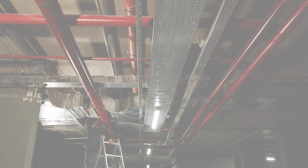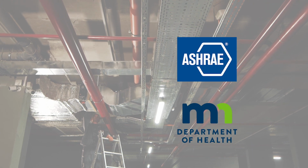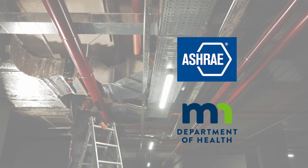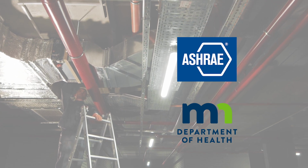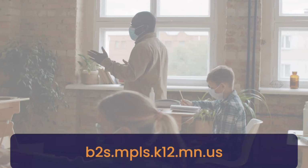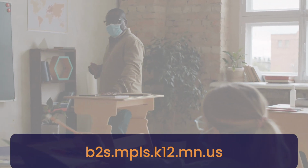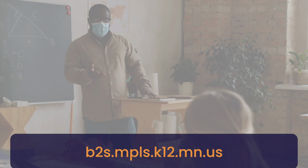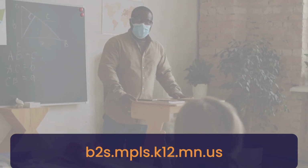MPS is following guidance on COVID-19 filtration and ventilation from the American Society of Heating, Ventilation, and Air Conditioning Engineers and from the Minnesota Department of Health. While MPS has improved the ventilation and filtration of our buildings, staff and students will still need to wear a face covering, practice social distancing and hand washing as standard health and safety protocols while in schools and classrooms.